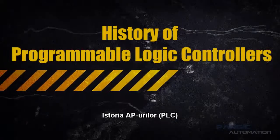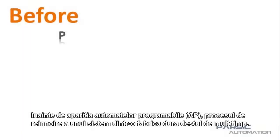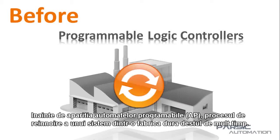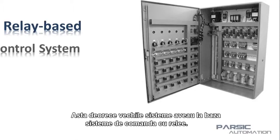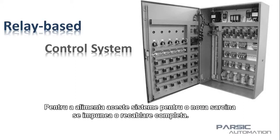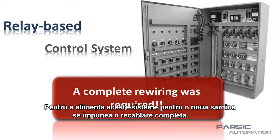History of programmable logic controllers. Before programmable logic controllers, or PLCs, the process to update a manufacturing system took quite a bit of time. This is because older systems used the relay-based control system. To fit these old systems for a new job, a complete rewiring was required.